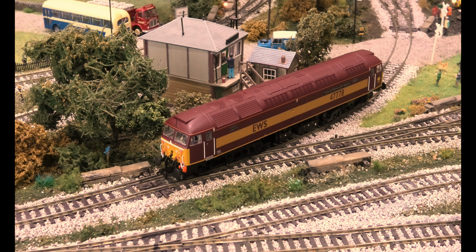I got this locomotive from TMC as of the 12th of February 2022, for an incredible price. They've got one left. People are selling these for £70 more on other websites.